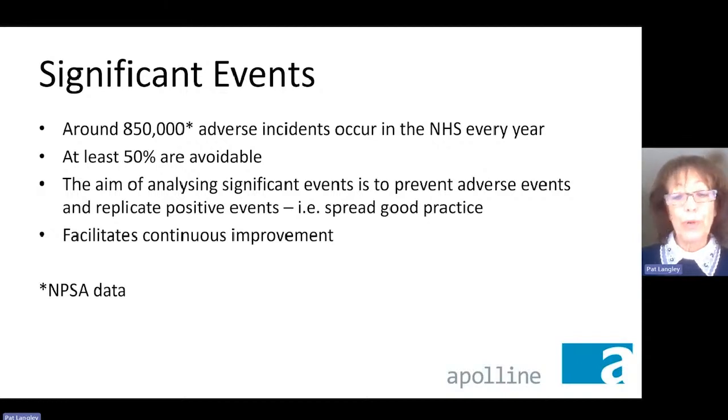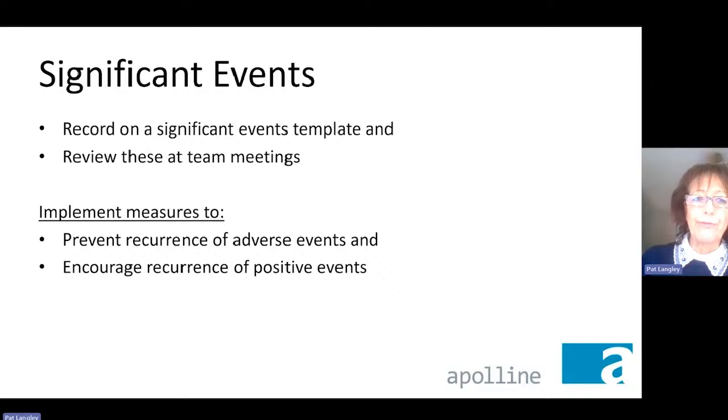So all practices will have things that go really, really well, and you want to do more of those and fewer of the things that cause adverse events. And all of this will facilitate continuous improvement. Now, a big theme in the way the CQC is going to be looking at changing the way they regulate is that continuous improvement is really, really important. And it isn't just important from a regulatory perspective, it's important from a common sense perspective, and also from a good practice and a good business practice as well, to be constantly aiming to improve.